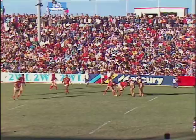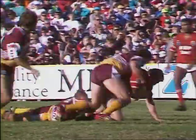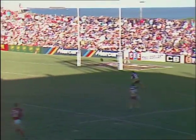Well, he's got a marvellous strike rate in first grade football, Alan McIndoe. Probably one of the unlucky players not to play a test match. His only international appearance was against the rest of the world in 1988, but what a strike rate, David. 114 first grade games for Penrith and Illawarra, and he's come up with 75 tries.